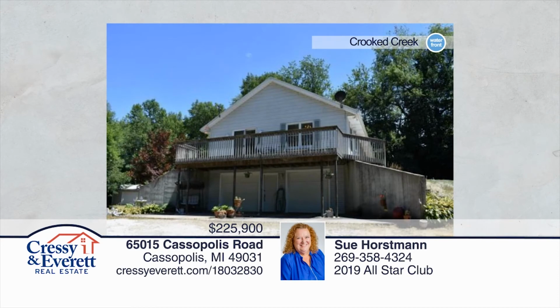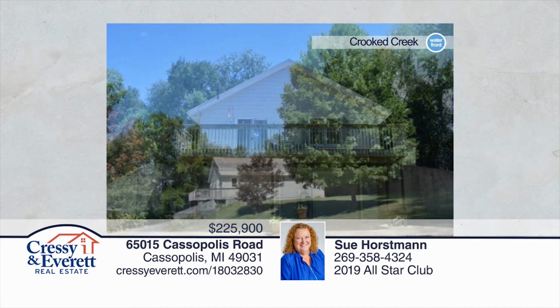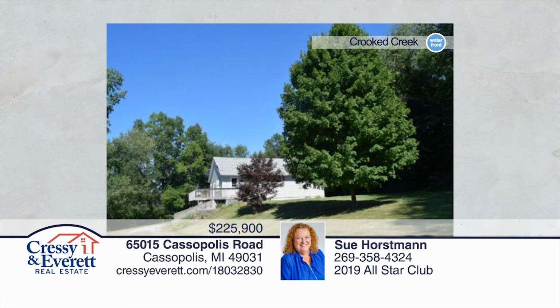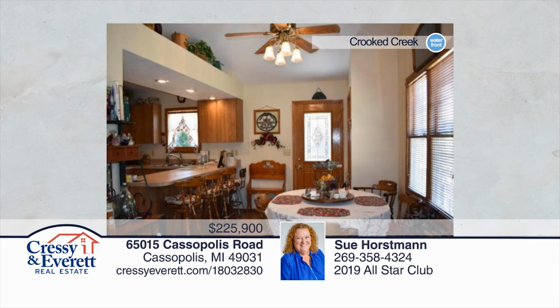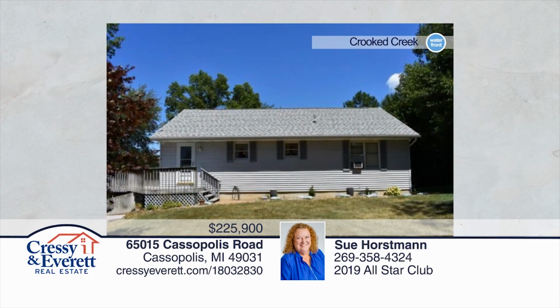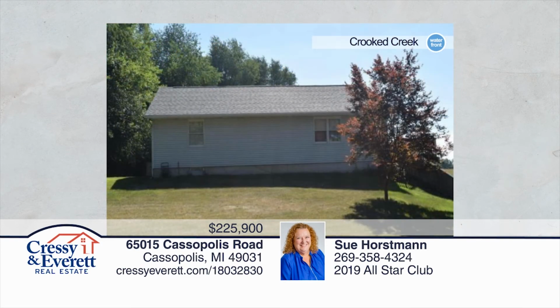Nestled on 16.5 acres bordering Crooked Creek is this two-bedroom, one-and-a-half-bath home with a rolling wooded setting. This well-maintained ranch offers a fantastic floor plan with room to grow. The custom design is reflected in the oversized bedrooms, unique Jack and Jill baths, and open and airy living areas. See all it has to offer with Sue and Shelley Horstman.